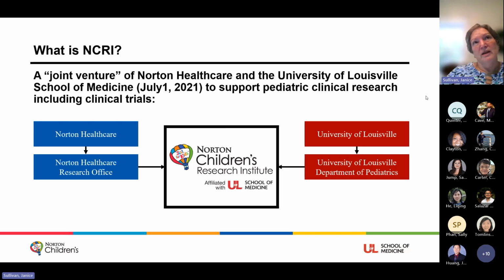We thought it would go quite quickly, that joint venture, but we actually started in 2019. And so it took a little more than 2 years for us actually to get that signed, sealed, and delivered. But it's been a very good move for us. And so we formed the Norton Children's Research Institute, and it's affiliated with the UofL School of Medicine.